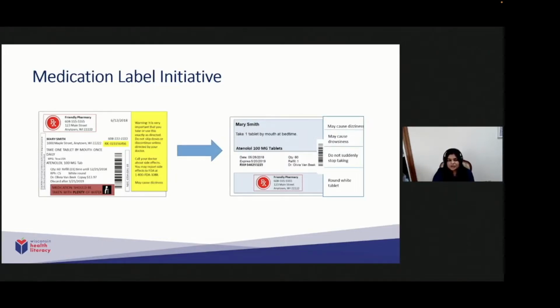The goal of the Medication Label Initiative is to make information on medication labels easier for all patients to find and use. So it's essentially changing the label you see on the left here to one that looks more like the one on the right, because medication labels are the most accessible resource that patients have to learn key information on how and when to take their medication. So some of these changes include putting the most important information for patients first, removing clutter, and standardizing the format of directions and making them clear and explicit. Next slide, please.